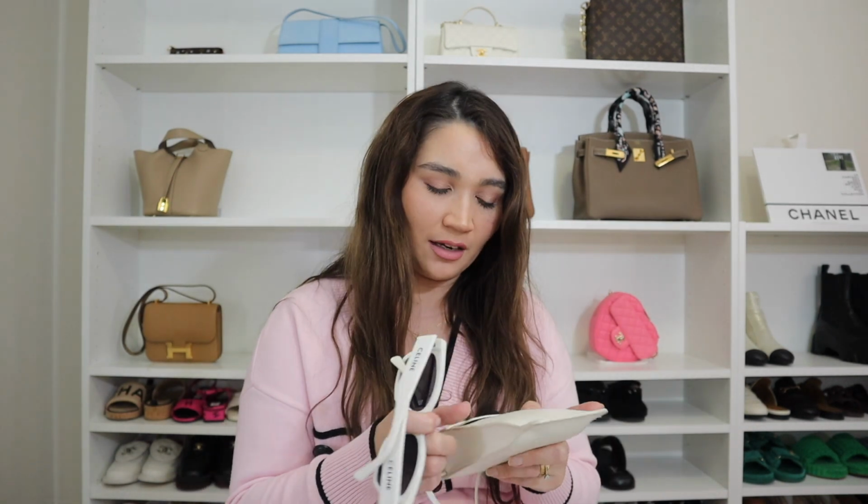I'll link it down below. The retail price is under $600 or something like that, around 600 Australian dollars, which I think is a really good deal. They also have a black version, but they don't do the black carry case. So if you get the black sunglasses like this, it'll say Celine in white, but the carry case will still be white, just so you know. And I don't know if it's a leather, it might just be a polyurethane or something like that. I think it's really cool.